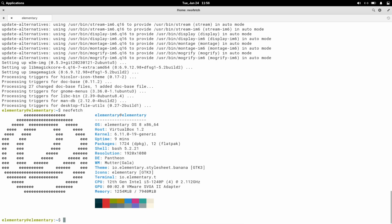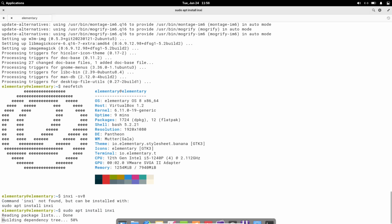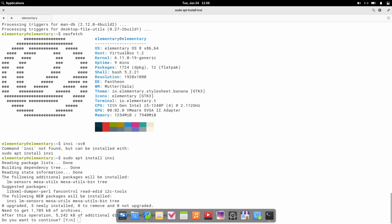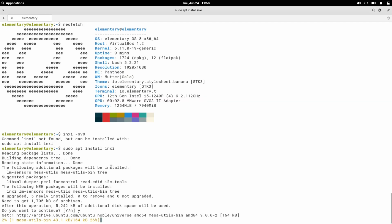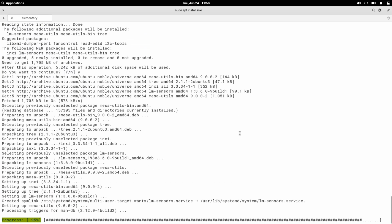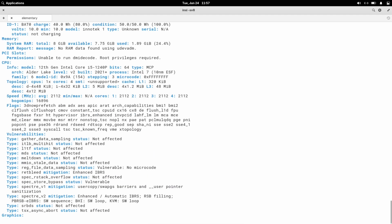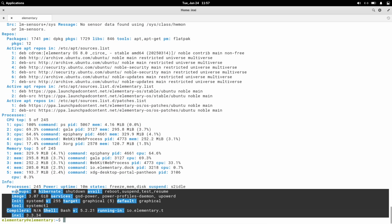First class Flatpak integration lets each app run in its own sandbox, so a note taking app can't sneak into your camera or files without permission. And because there is zero hidden telemetry, you control exactly when and what data is sent back. Nothing ever leaves your machine without your say so.